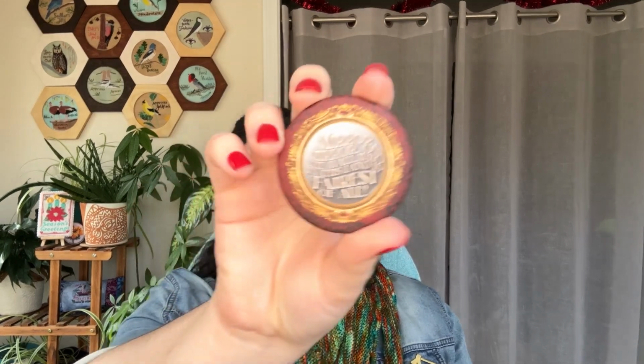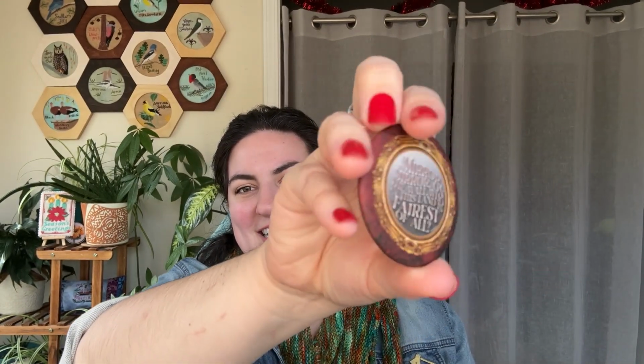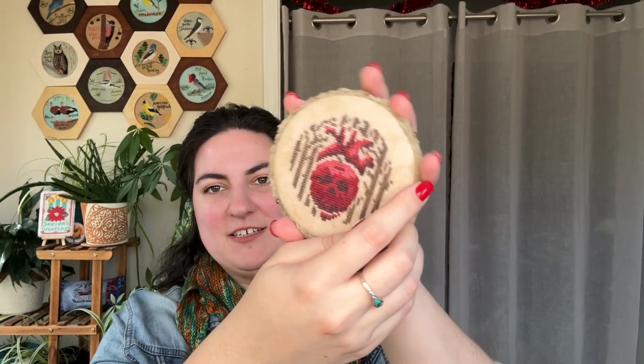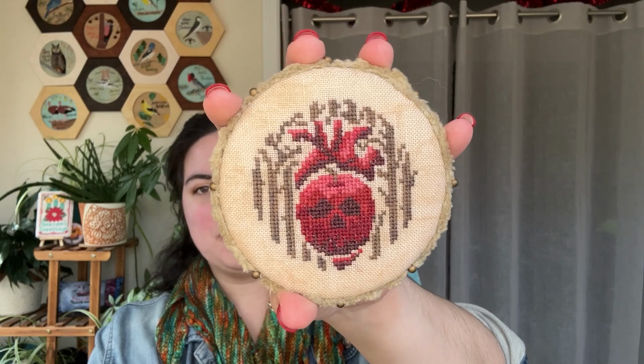So we did this flat finish with a pocket on the back, and also in the box we got this little mirror that says, "Mirror, mirror on the wall, who in this land is fairest of all?" I won't flash you, but it is a mirror. So we have this cute little mirror pocket on the back, and all these little pins. So cute, so fun. Really enjoyed that class and enjoyed this stitch.